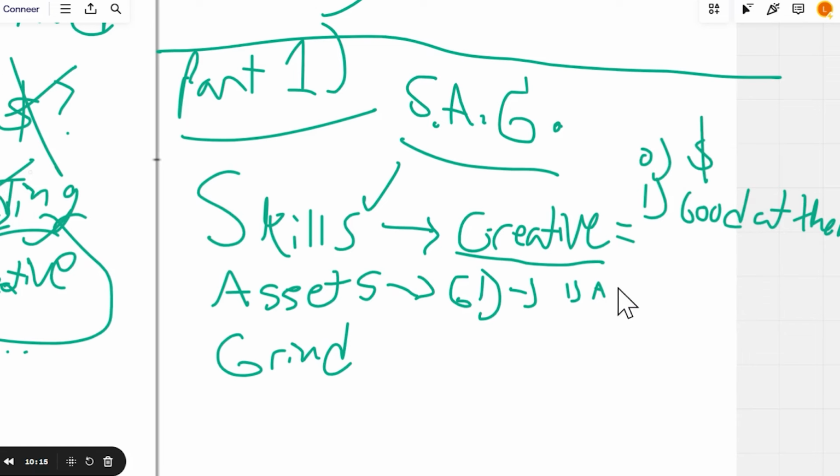So first, for the assets, you want to make sure you have an ATS optimized resume. What is ATS? It's the robot that automatically rejects you with every single job. You have to make keywords fit on your resume that make the job posts you're applying to happy, so then they send you to a human being. So make sure you ATS optimize your resume.